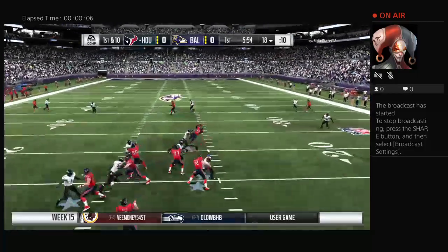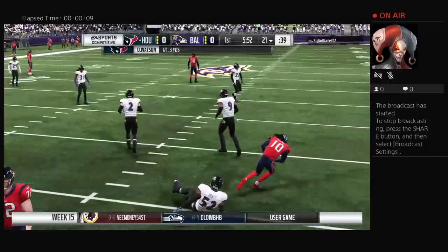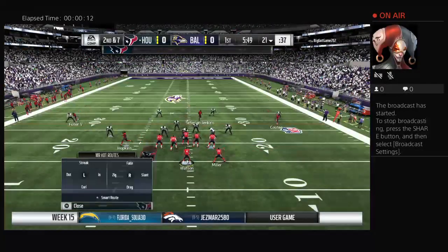Watson on first down. Now a leaping catch. He's got it. The completion is good for 3, and it's second down.